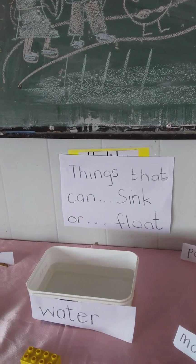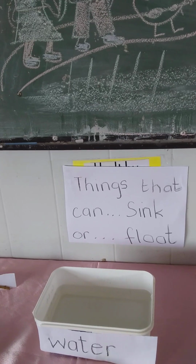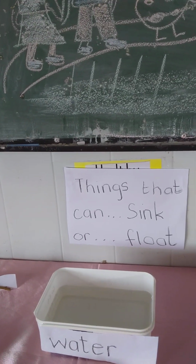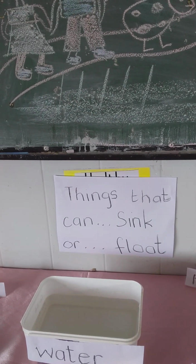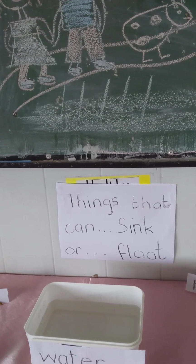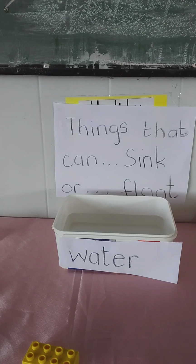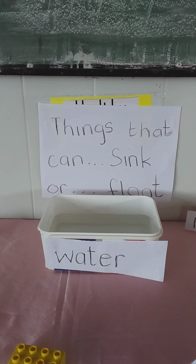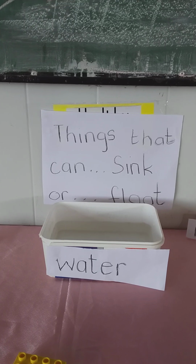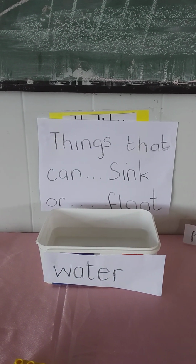Girls and boys, today we're going to talk about things that can sink or things that can float. In this container we have water. What do we have in this container? Water.